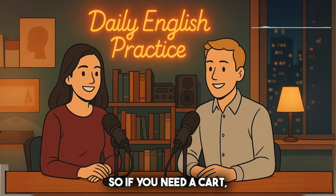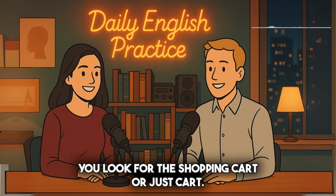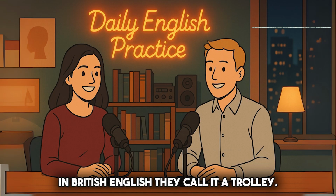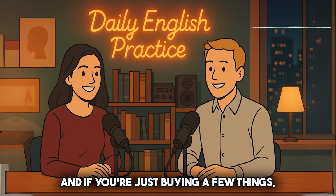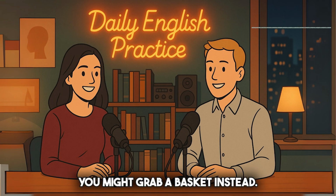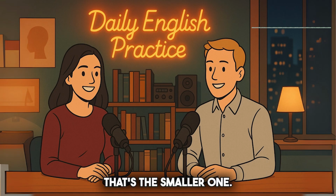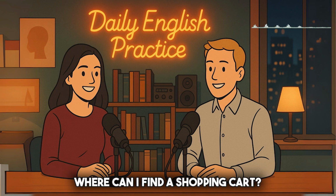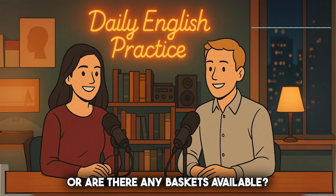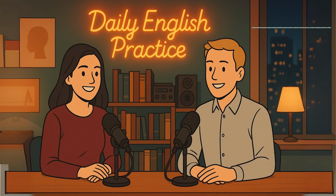Good idea. So if you need a cart, you look for the shopping cart or just cart. In British English, they call it a trolley. Right. And if you're just buying a few things, you might grab a basket instead. That's the smaller one you can carry. Exactly. So you might say to someone, "Excuse me, where can I find a shopping cart?" Or, "Are there any baskets available?"